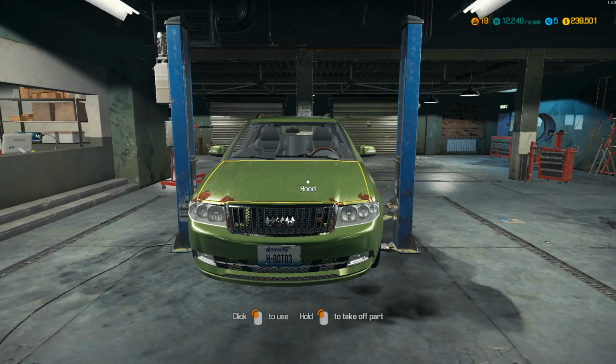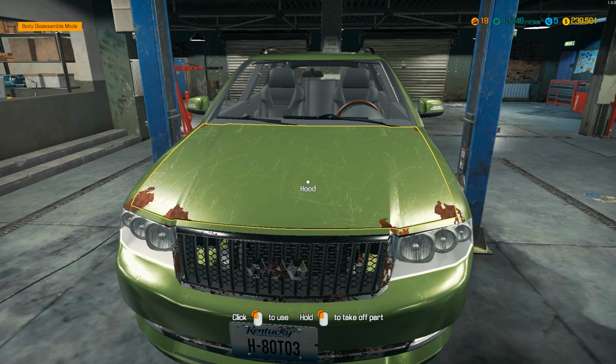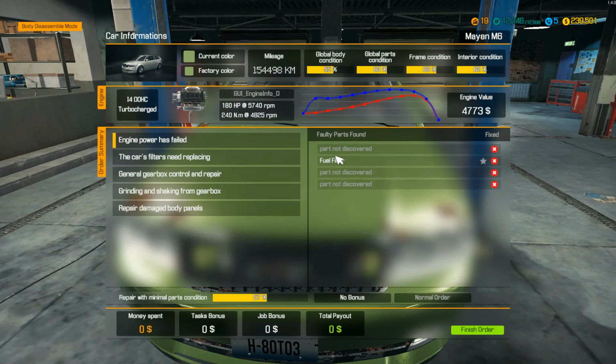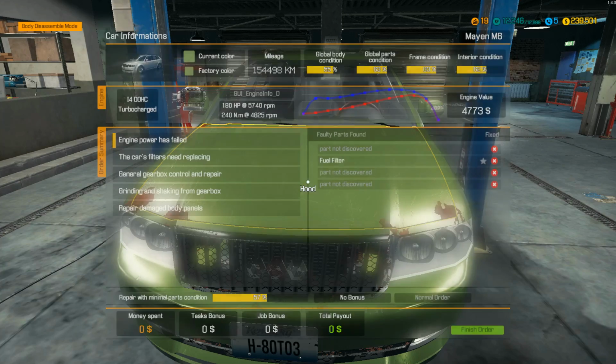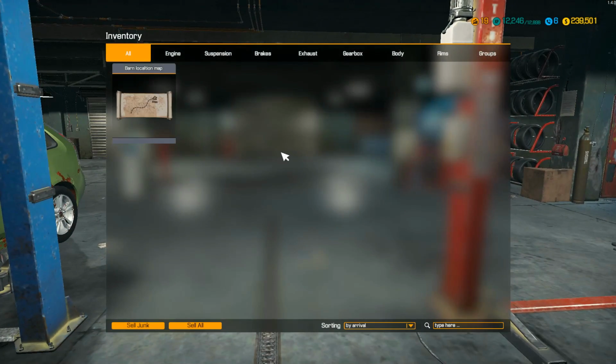Terminator 2018. In today's episode we'll be picking up from where we left off yesterday with this car, the Maniac M6, and also I might actually have a look first at this barn location map.